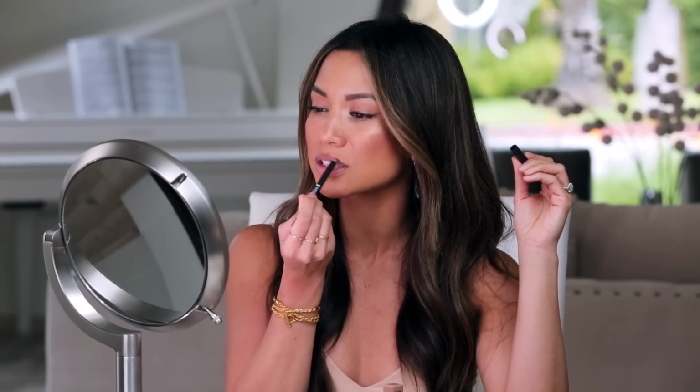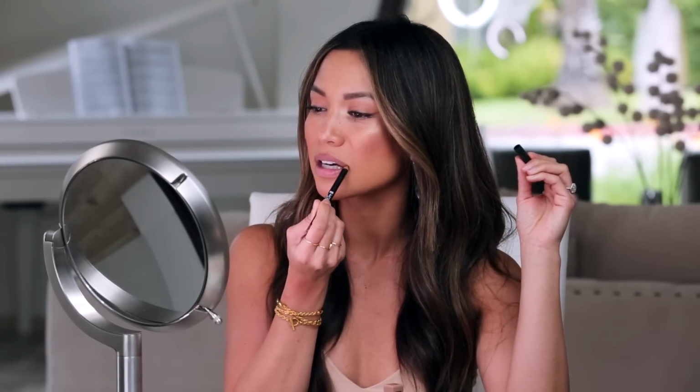I'm gonna go in with a Nars lip liner. I cannot pronounce this name and I'm not gonna embarrass myself, so I'm just gonna link it below and you can check it out for yourself. But I start in here in my Cupid's bow. I like to really define this part here. And then I always like to make my lips look a little fuller. So for the top lip, I line just outside the line a little bit.